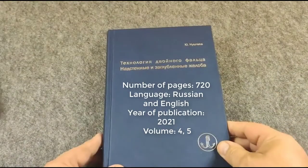Number of pages: 720. Language: Russian and English. Year of publication: 2021. Volume: 4.5.